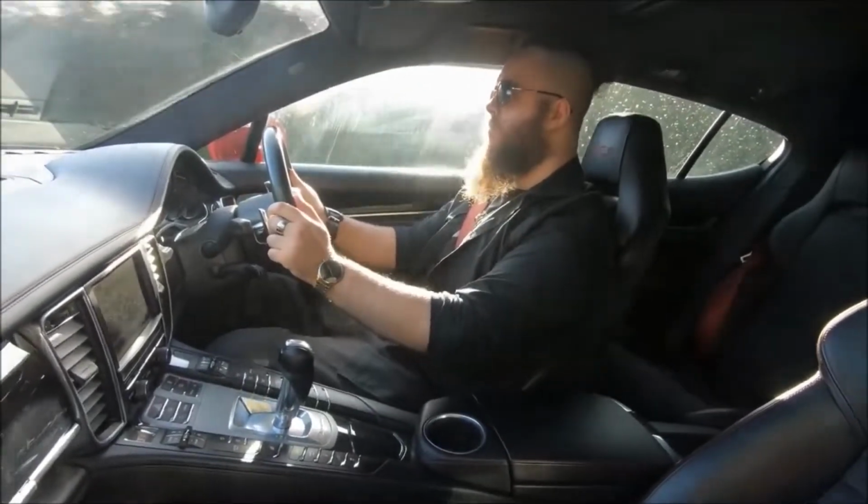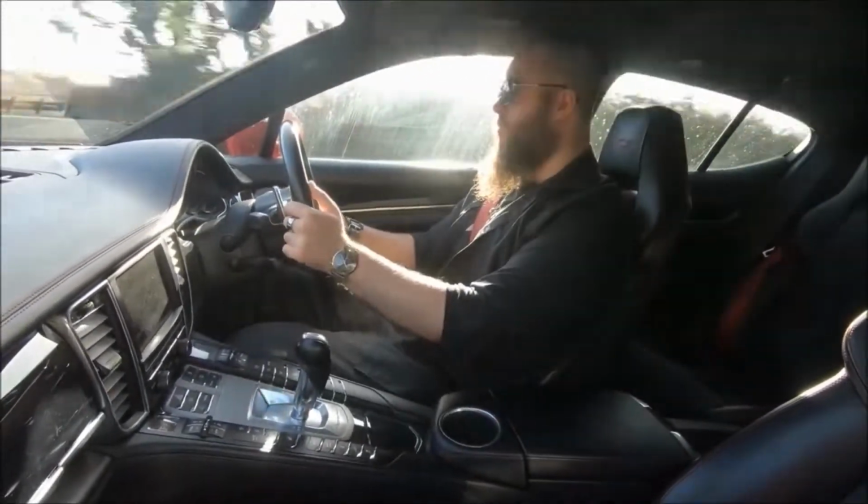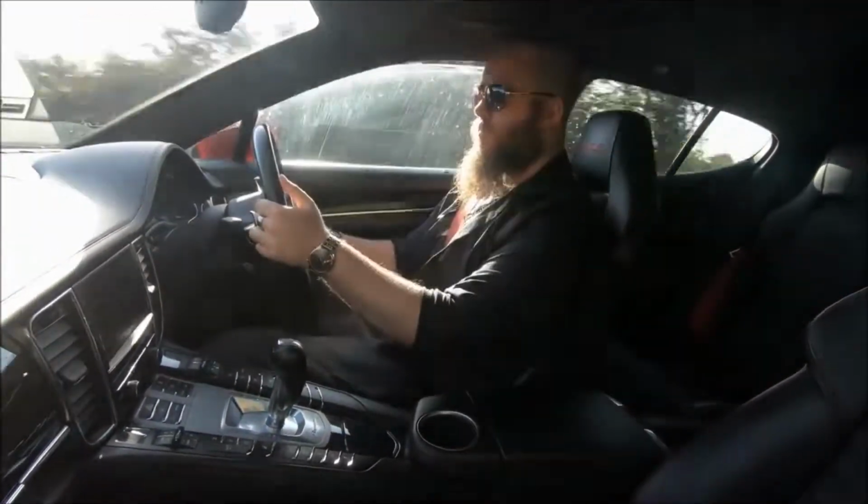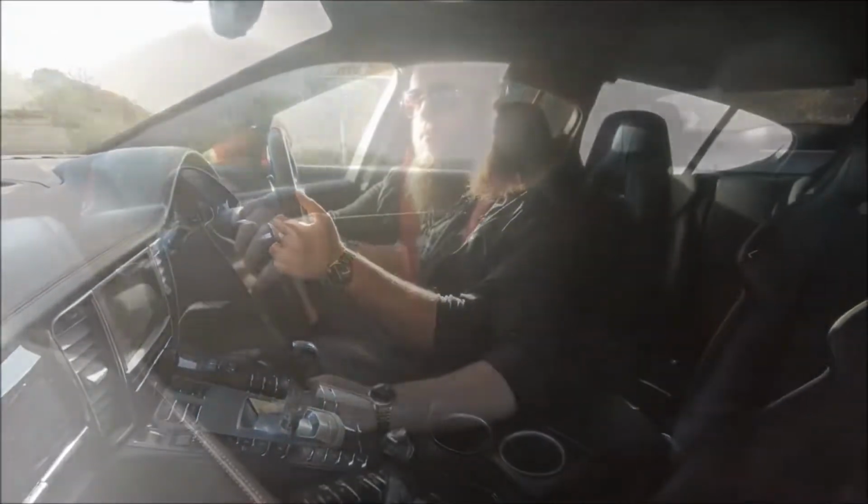Unlike a lot of its rivals, it's all-wheel drive, and that is a huge advantage. Now, having something like an all-wheel drive Maserati Quattroporte from the era that I had wouldn't really make that much sense.